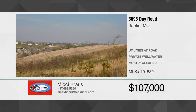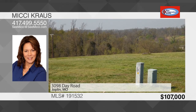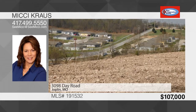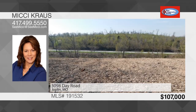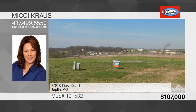Don't miss this little over 7.5 acres in a prime South Joplin location. It's perfectly perched on top of the hill with fantastic views and privacy. Build your dream home or build several homes. The land has been cleared off and utilities are at the road. The site would be good for slab or basement house. Close to Freeman, Mercy, and Joplin schools with easy access to I-44. Drive out today. The possibilities are endless. To see this site, call Micci Kraus.